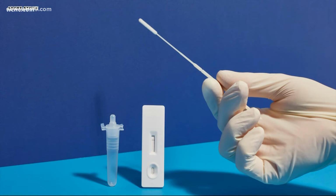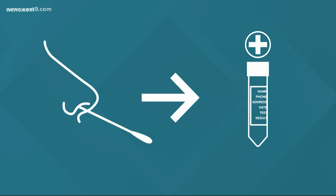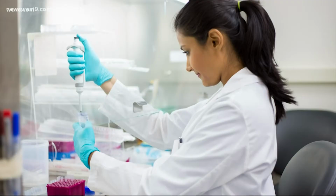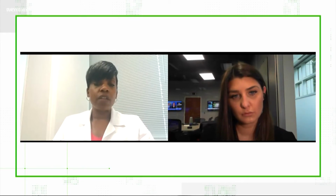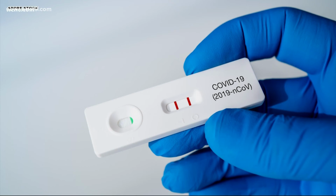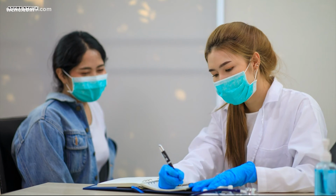However, the most reliable test is a PCR test administered by a medical professional where the swabs are sent to a lab for analysis. PCR is the gold standard type of test that we have for COVID-19, which is the most reliable and the one that's used most often in the hospital or clinic setting. Either way, Dr. Robinson says it's important once you get results from any of these tests to speak with a healthcare provider for the next steps.